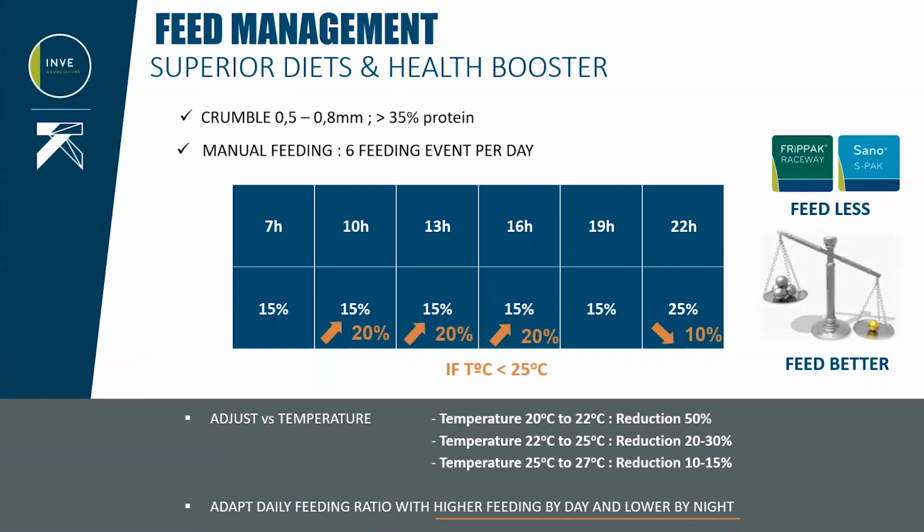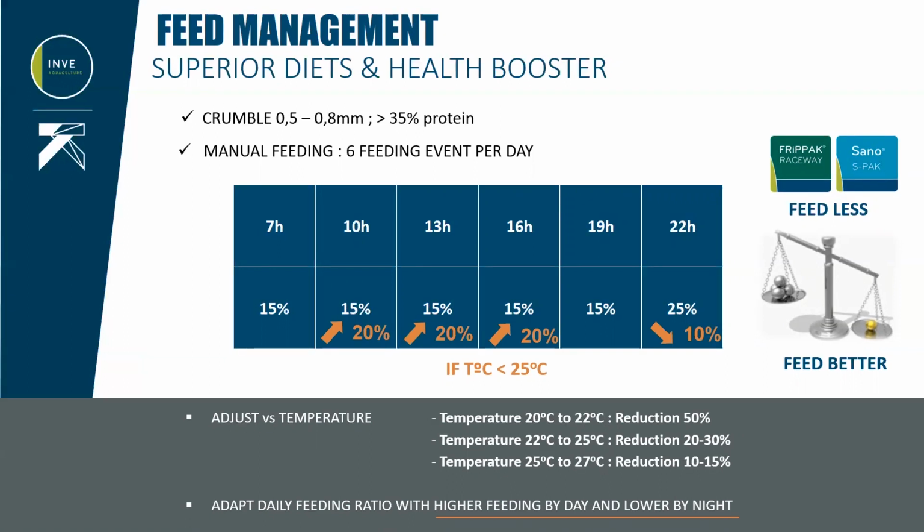We also need to look at the impact of the temperatures on the feeding. If the temperature is too low, the animals will not feed properly, so we need to feed less. In this sense, we have seen that if your temperature is lower than 25 degrees by morning, we should increase the feed rates during the day when the temperatures get warmer and drop it for the night.